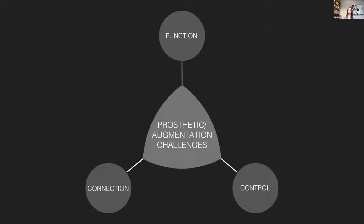So equally, this framework can be applied to augmentation. And when we consider connection, this is going to influence function and control. And this is really interesting from a design and development perspective. But ultimately, when we make these kinds of changes to the body, we need to consider the brain. We need to understand how the brain responds to augmentation, especially when we're looking to change the way we physically use our bodies together with this technology.